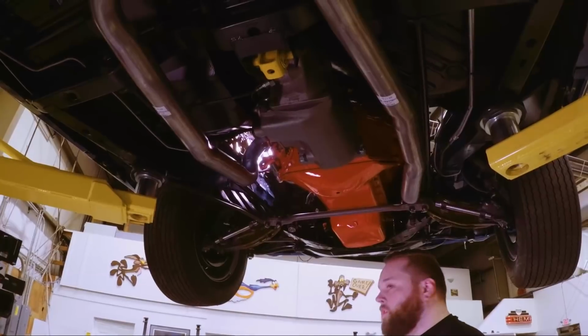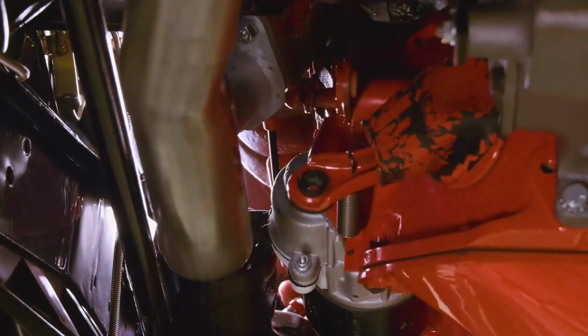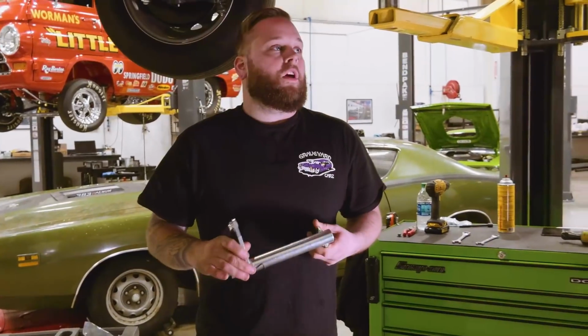It's a 70 Challenger, and we just got our shift linkage from Pass On Performance and are just getting ready to install it right now. I'm going to put the Z-bar in and then follow that up with the reverse lockout linkage.